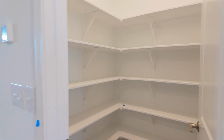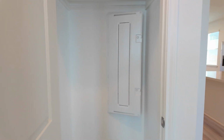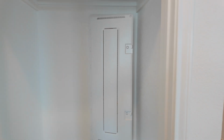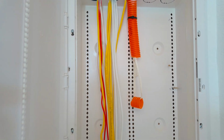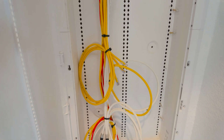really good sized pantry for this size home. And a coat closet before we go into the primary bedroom. But one thing I really like is the size of this OnQ panel. So many times I see builders cut corners on this kind of thing, and this is what's needed. So you have everything here, from a pull through, from a conduit, Cat 6, RG6, and then obviously a plug down there as well. Very important.